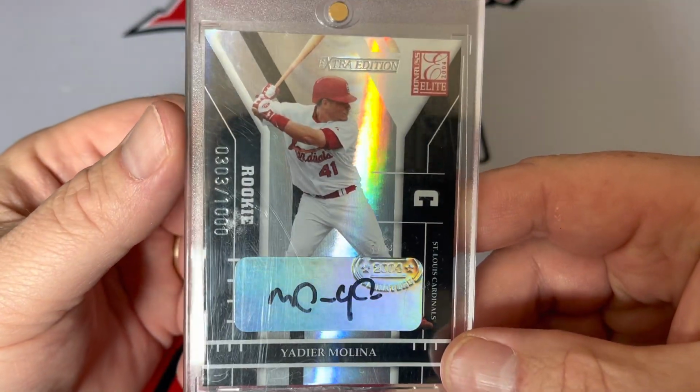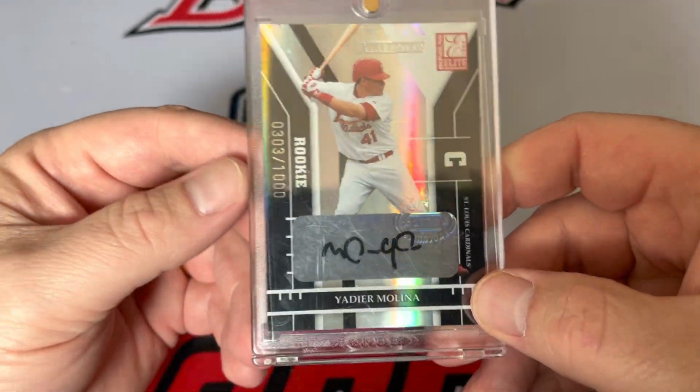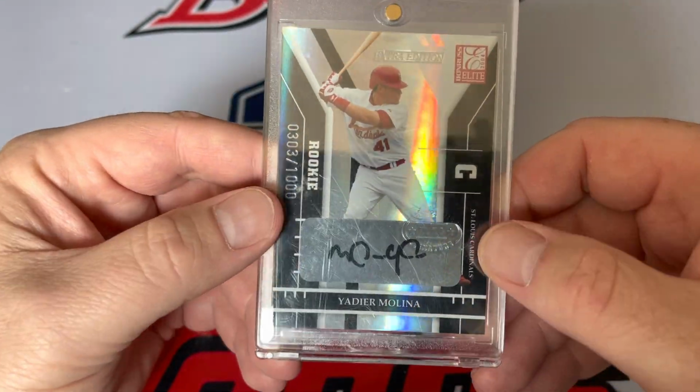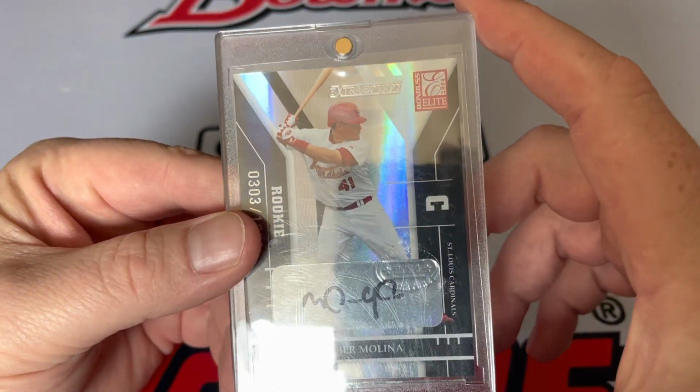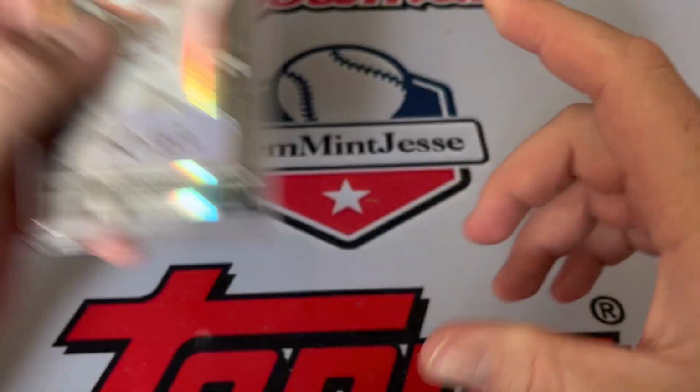He doesn't have much in the way of rookie autos. He's got the 2004 Topps and some various variations of that, but this is a card I'm excited to own and get graded. Nice addition to my collection. Thank you, Jared.